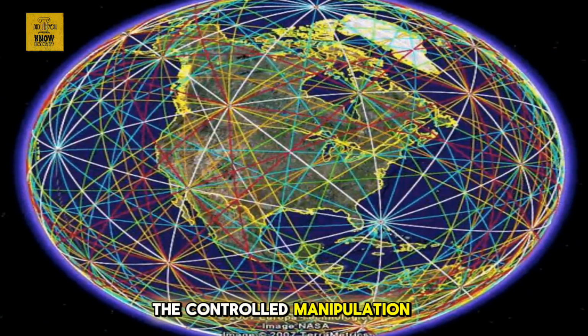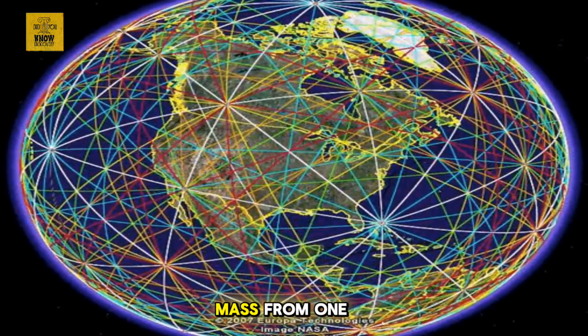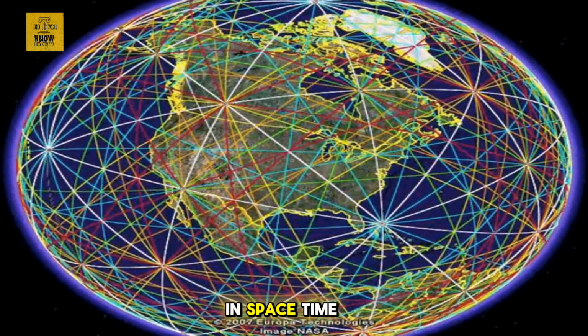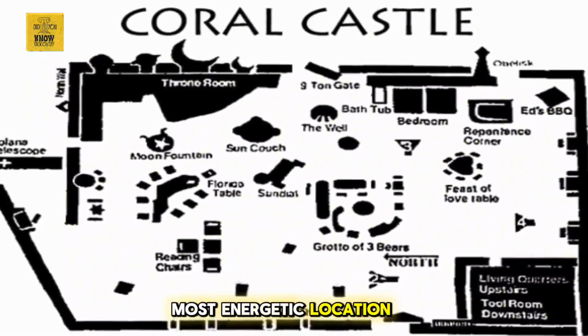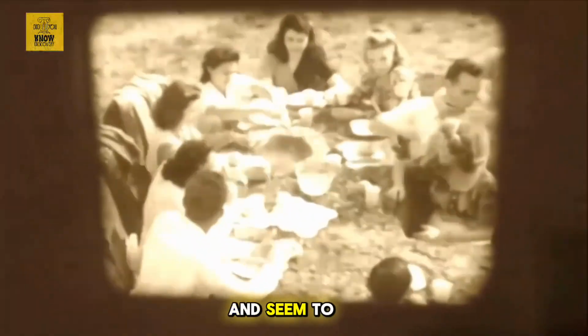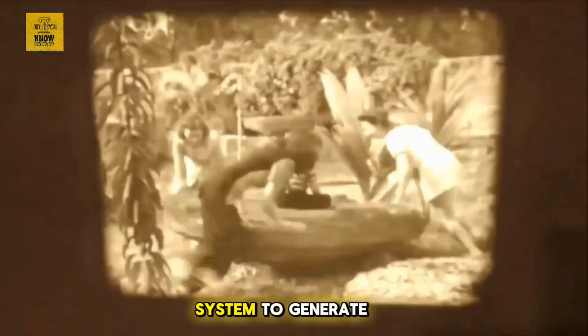The controlled manipulation of these forces would make it possible to instantaneously move mass from one point to another in space-time. He understood the critical nature of identifying the most energetic location to erect his massive castle, and seemed to have known the secrets of anti-gravity and its relation to cosmic events. Ed proceeded to develop a means of leverage power generated from the geomagnetic grid and produced a system to generate anti-gravity waves. Ed Leedskalnin knew exactly what he was doing when he created his fantastic castle.